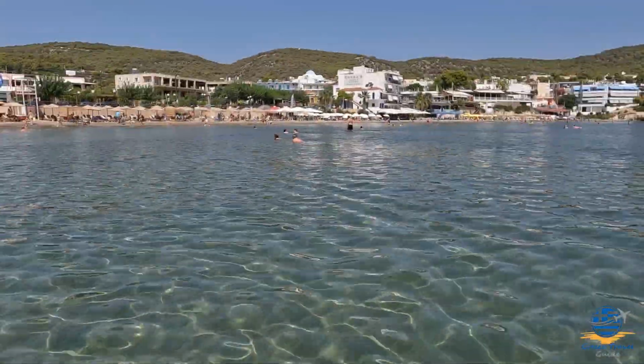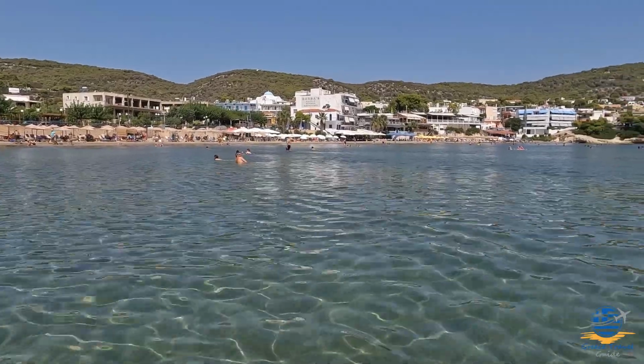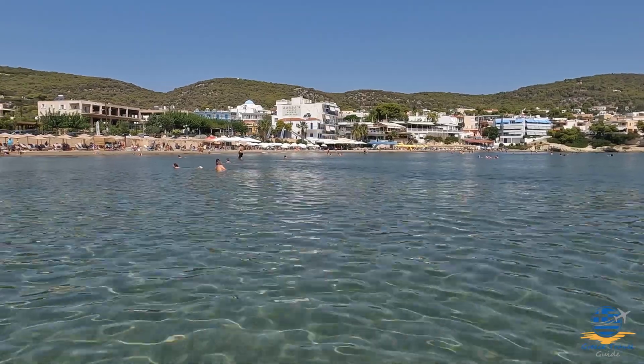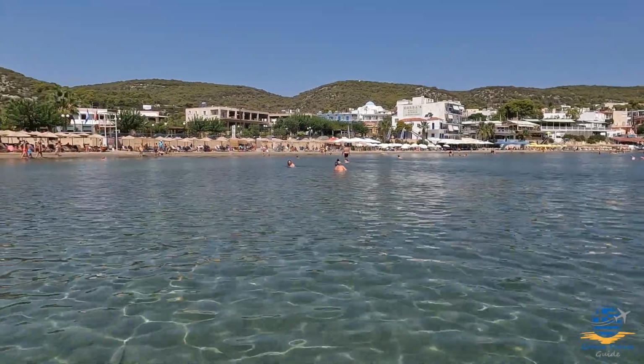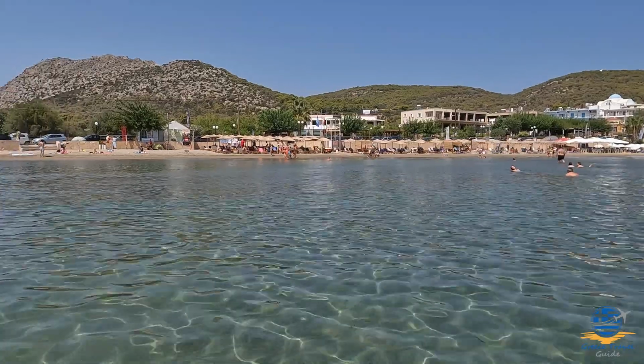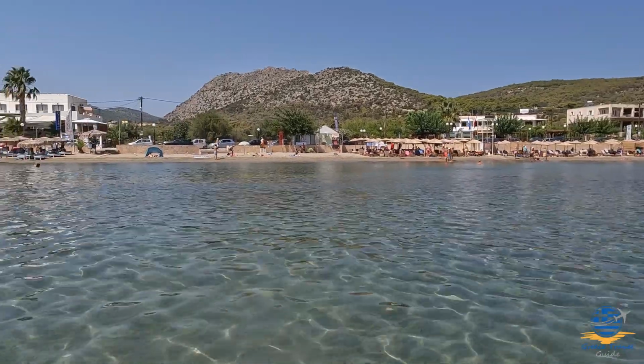Just arrived at the beach resort of Agia Marina on the eastern side of Aegina. It's a lovely little beach resort with a nice calm sea, very shallow here. But yeah, it looks very nice. It's about 5 minutes drive from the Temple of Aphaia, so I've just come from there. A nice cool dip in the sea, and then we're going to have some lunch here.